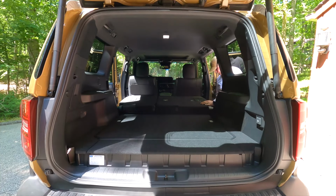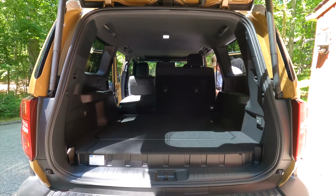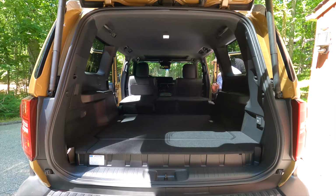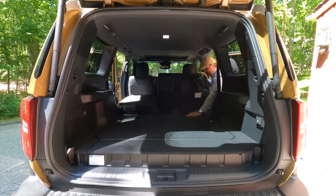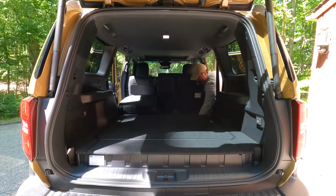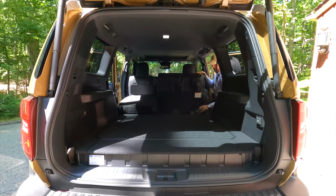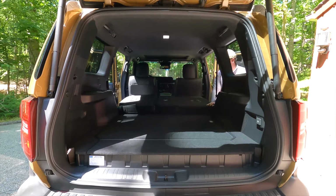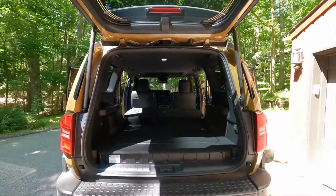But you also might have noticed, if you pull the lever again, the seats go all the way back like this, and you actually get like an 8-inch step down to this floor here. So if you need a taller space here, you have that option as well. I do still think my bike will fit quite easily, but let's find out.